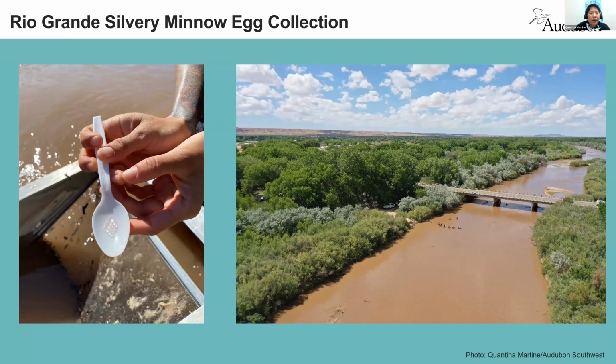So here is a photograph of my partner, Sophia Torres. She and I did a collection a few months ago. And so this is a spoonful of eggs from the minnow. We actually gathered these eggs spoonful by spoonful, and we counted all these eggs. The picture to the right shows everybody helping out and collecting these eggs. It was a lot of work, but we managed to collect close to 100,000 eggs, and those eggs were sent to facilities here in New Mexico, where they will be raised and then reintroduced back into the river.